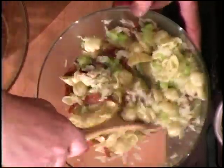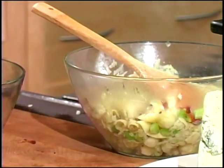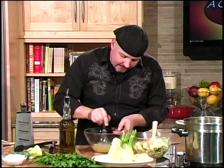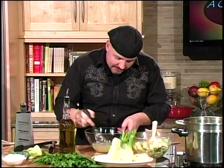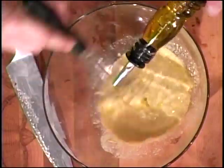Now I gotta do one thing before I add the dressing. You want to have a little bit of acidity in there. That's where the vinegar comes in. The mustard is going to help hold this dressing together. Look at that. We start mixing the vinegar and the mustard together. And then slowly just add our oil.